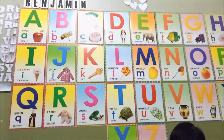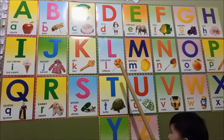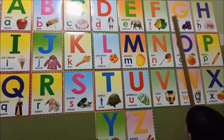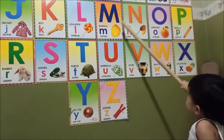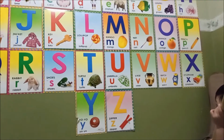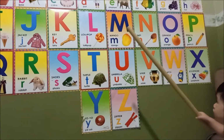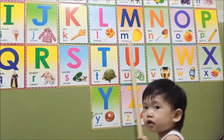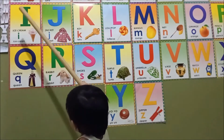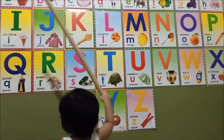Okay, where's letter M? M for mango. Very good. Where's letter L? L for lollipop. Very good. Where's ice cream? I for ice cream. Very good.